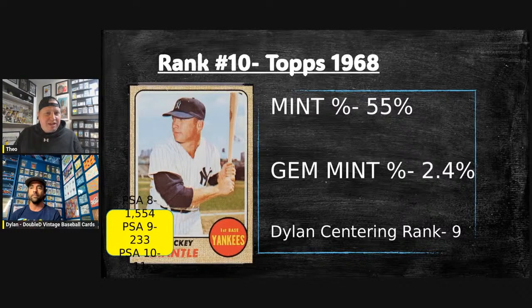So mint percentage, 55%. Gem mint percentage, 2.4%. And Dylan centering, you had it at 9. So 9 means it's easy to get centered cards. 1 would be hard to get centered cards. So where did you have 68 on your list? I have that next. So no, not.